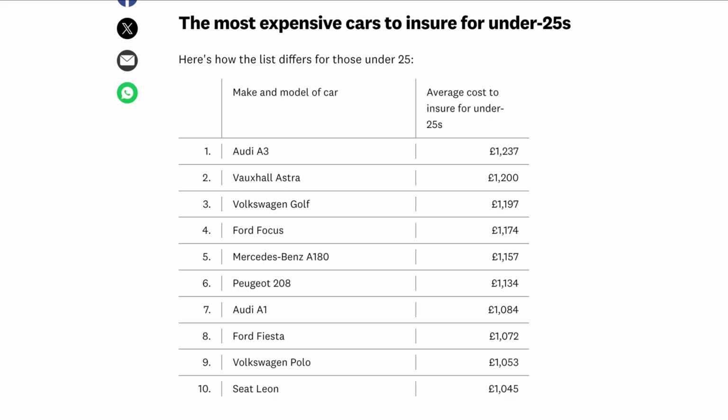Some cars that are popular with young and inexperienced drivers can be a bit pricier to insure, while cars that are driven by older people can be more budget-friendly in terms of insurance costs. Also, diesel cars tend to be more expensive to insure than petrol ones. Your age and your driving experience significantly affect your insurance rate.